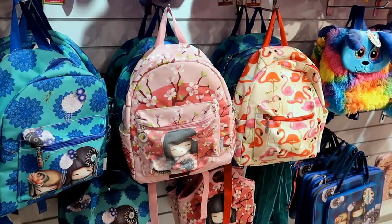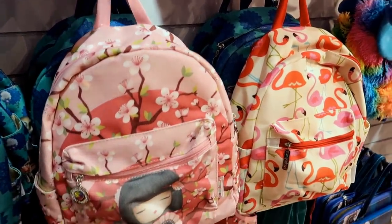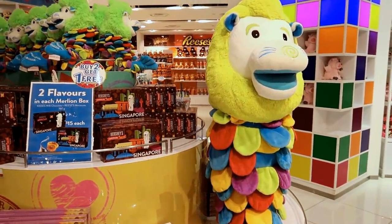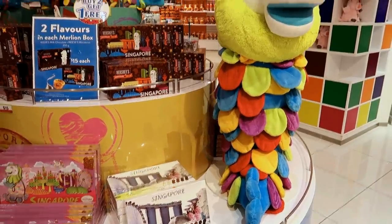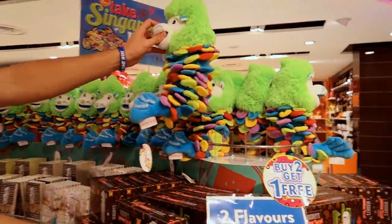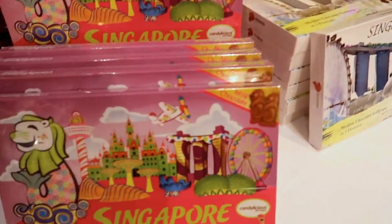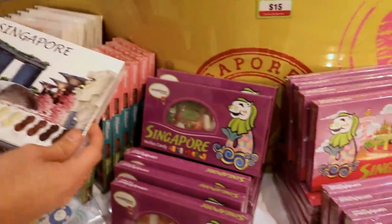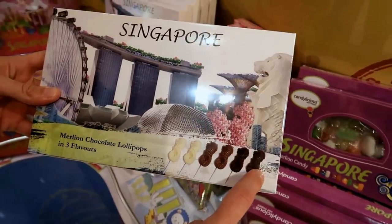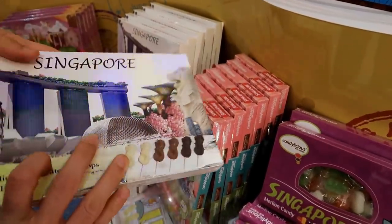Oh, backpacks. These are really nice. Cherry blossom. I like this cherry blossom. I love it. This is a really nice little souvenir section. I love this merlion. It's so colorful. It's huge. It is. You get a nice little one? Yeah. Oh, you get the big one. And then I like how the candy says Singapore. Yeah, this is cool right here because it's the merlion chocolate lollipop. So it has white chocolate, milk chocolate, and then dark chocolate. I will eat all of them. We haven't gone there yet, but we are going to go there. Yes, we're going there and I'm super excited.